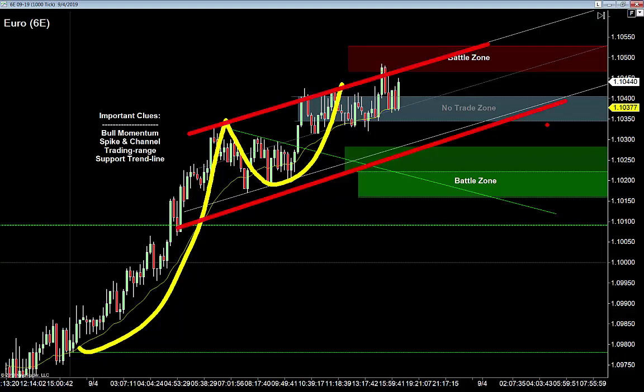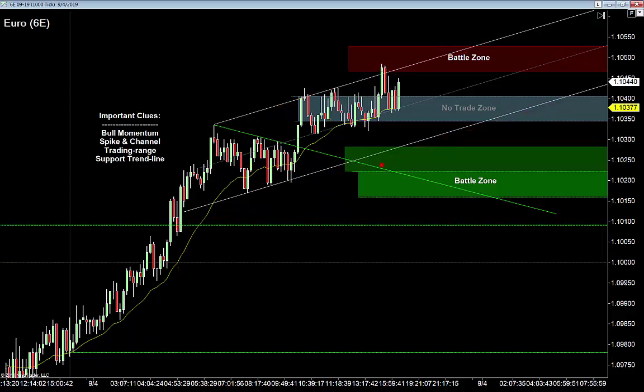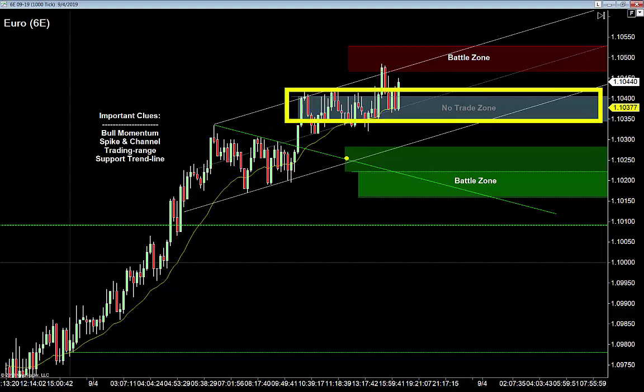Spike in channels are very, very good patterns because they always tell me one very important clue. And then at the same time, you've also got the trading range up here: double tops, double bottoms, flat moving average. What do ranges tell me? Two-try rule, and it's all about momentum. So I really want to be a buyer here.